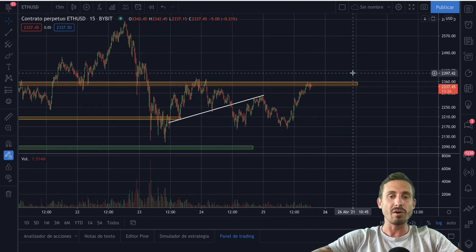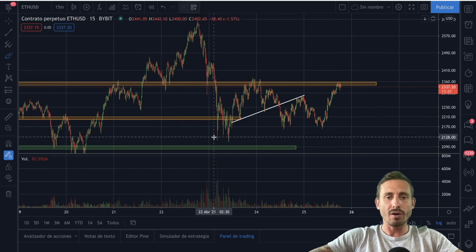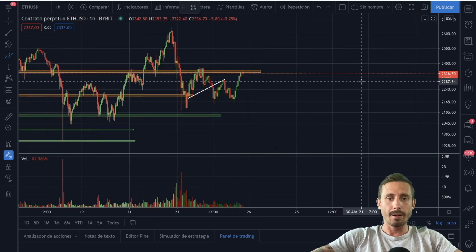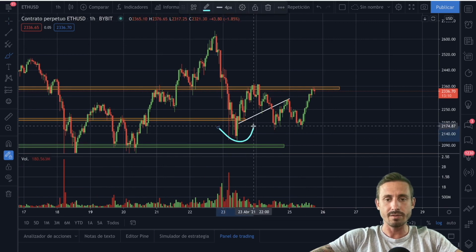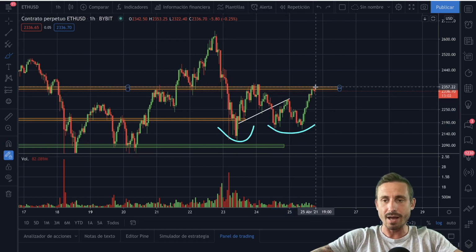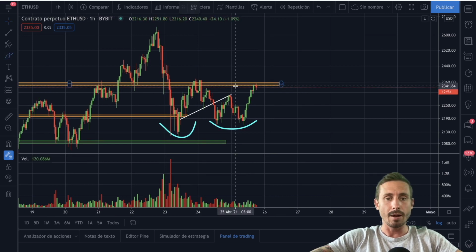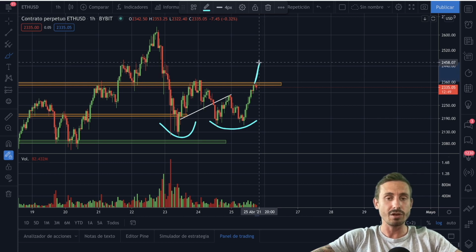Now, what can we expect for Ethereum in the coming hours? It does look like we are creating a double bottom here on the 50-minute chart, or we could potentially go to the 1 hourly chart. So we can see that we are creating a kind of double bottom scenario. We can see this over here and this over here, creating a double one inside of this other double one. So if we break this resistance point at the $2,350, $2,360 range with a decent amount of volume, guys, this is going to be looking very, very bullish. We need a clear breakout with a huge amount of volume.